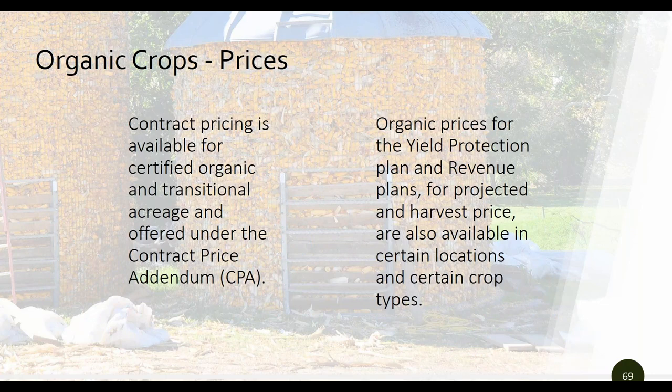Price elections can also be found in the special provisions. Price elections are the value per pound, bushel, ton, carton, or other unit of measure for the purposes of determining premium and indemnity under the policy.